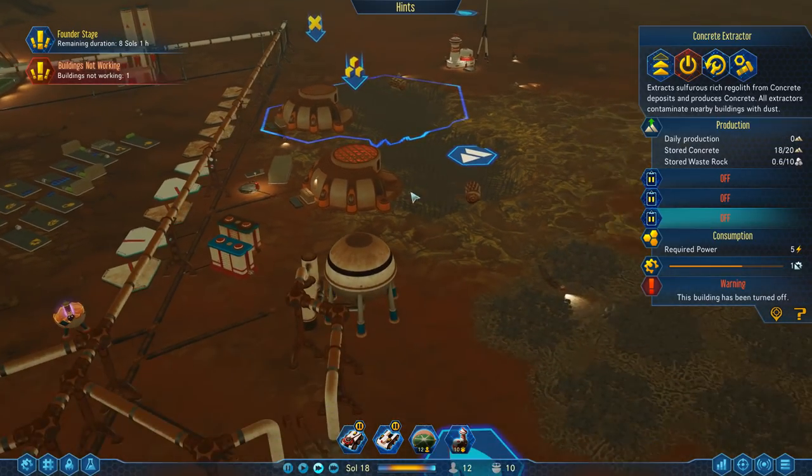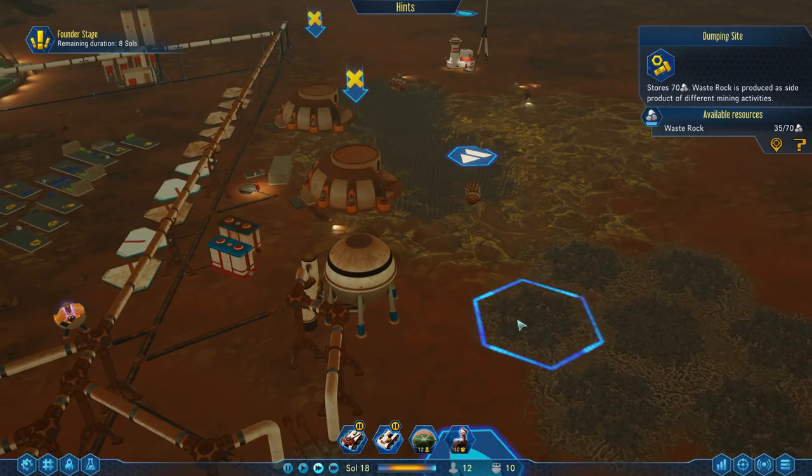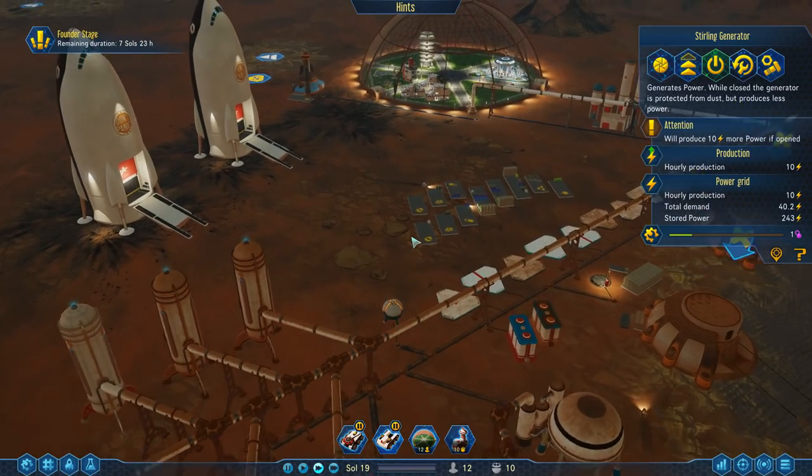I'm going to turn that one off. And for now, we're going to turn that one off, just so it doesn't require the power. It doesn't require the servicing. And that means we could probably shut that. Yeah, and we'll be okay.